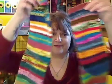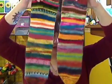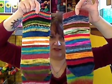The first ones are my scrappy socks. These were my Christmas Eve cast-on socks. So here they are in their full stripy, scrappy glory. I actually had them on the day I finished them, so they're a little stretched out, which is why I didn't bother trying to put them on sock blockers, because I know they wouldn't fit right. But let me just tell you what I did, because I really did not add too much more to them than what you saw last week.